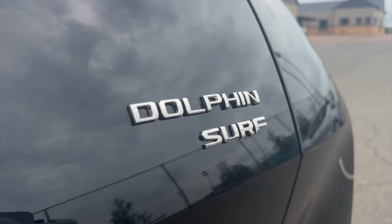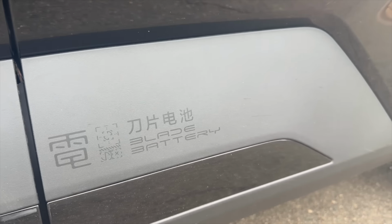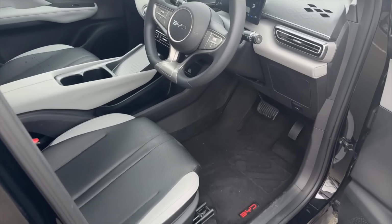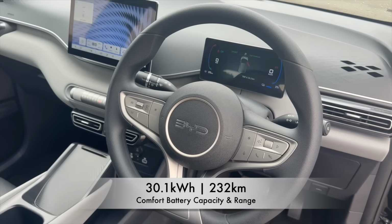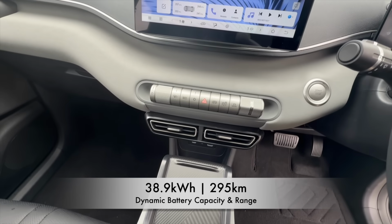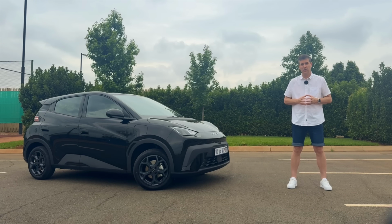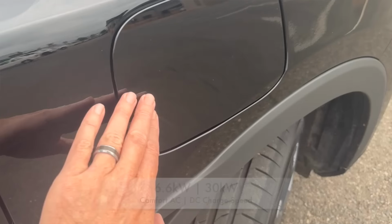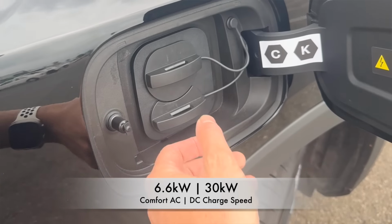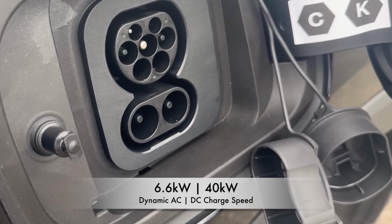The difference between the Comfort and the Dynamic are mostly in the battery capacity and the DC charging speeds, amongst a few other features. The Comfort offers a battery capacity of 30.1 kilowatt hours with a WLTP range of 232 kilometers, whereas the Dynamic has a battery capacity of 38.9 kilowatt hours and has a WLTP range of up to 295 kilometers. Both models have an AC charge speed of 6.6 kilowatts, whereas the Comfort comes with a DC charge speed of 30 kilowatts and the Dynamic a DC charge speed of 40 kilowatts.